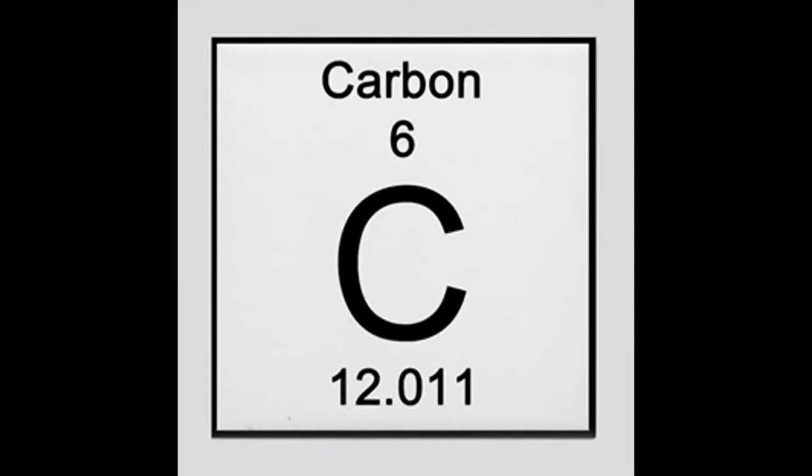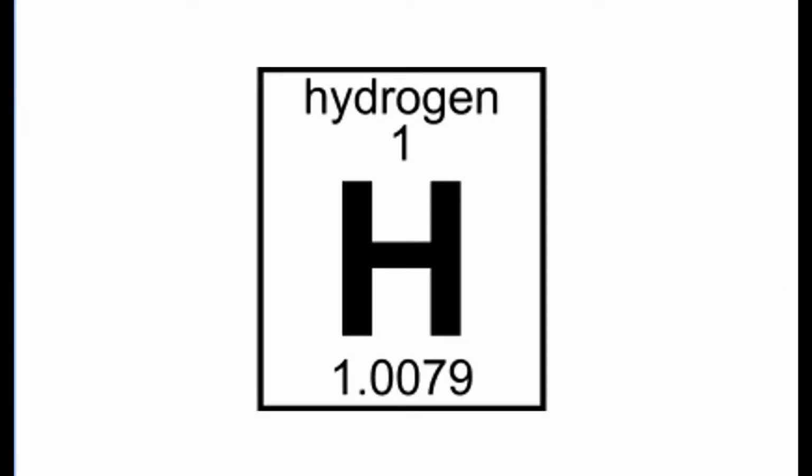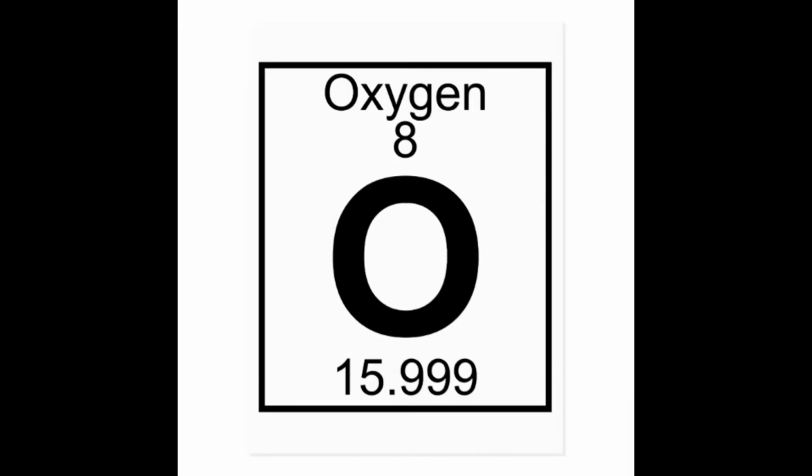Carbon has the ability to bond with a lot of different elements, including oxygen, hydrogen, nitrogen, phosphorus, and sulfur, etc. At standard temperatures, hydrogen is non-toxic, odorless, and colorless. Oxygen bonds easily with carbon and hydrogen. It is also an odorless gas.